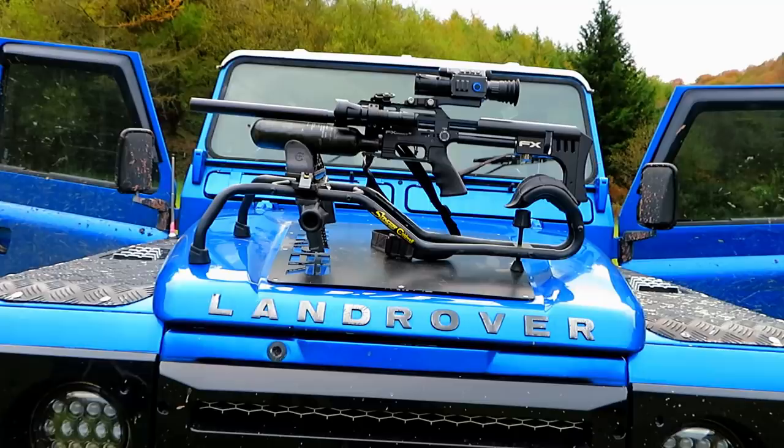But before we get into the action, I always get asked about the kit that I use, so let me quickly run you through it. My rifle choice for the evening is the FX Impact Mark 1. It's in .177 caliber. The scope is the PAD-008 LRF. LRF stands for laser rangefinder, and it's built into the scope.